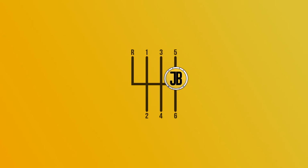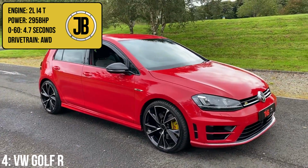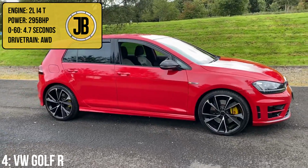Next up we have another German hot hatch, the VW Golf R, which does 0 to 60 in 4.7 seconds thanks to its 2-litre turbocharged inline 4 engine, which puts out 295 brake horsepower.